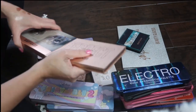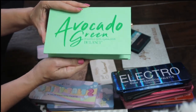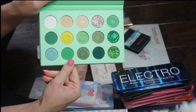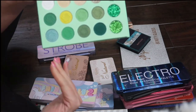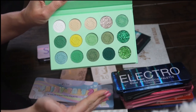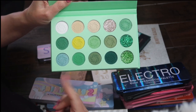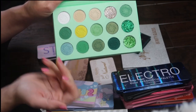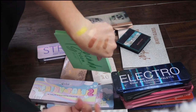Again, picked it up off of Amazon. This was sent to me by Corey. Thank you again, Corey. This is the Delancey Avocado Green palette. This palette was so fun to play with. Very, very beautiful. You guys, don't let these shades scare you. Sorry, I got out of frame. You can completely make an everyday eye look with this palette. It was gorgeous. It's beautiful, creamy, pigmented. I mean, like, yes, please. Amazing. Absolutely amazing. I say I'm not going to swatch, and then I swatch.